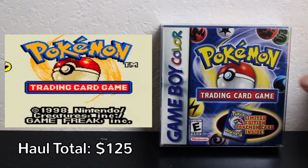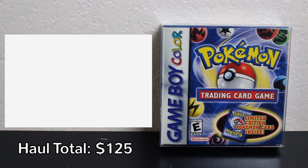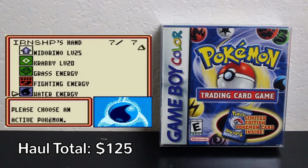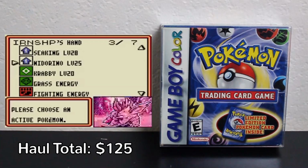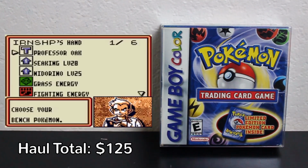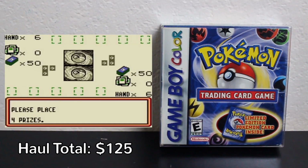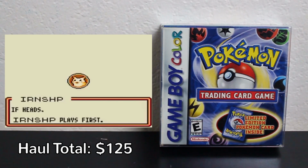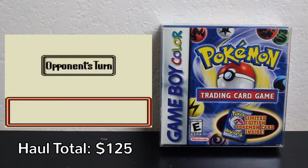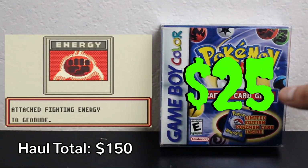Next, I picked up Pokemon Trading Card Game for Game Boy Color. If you're like myself and you're around 9 or 10 when Pokemon came out, then you probably played the trading card game. This game was a fantastic way to teach you how to play the game if you didn't have the cards. It was very similar to the actual Pokemon games, but with cards, and it taught you everything you needed to know in order to play. Unfortunately, it did not have the limited edition Pokemon card inside, but I picked this up for $25.